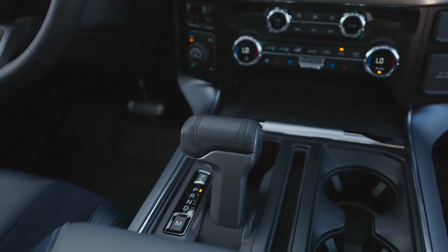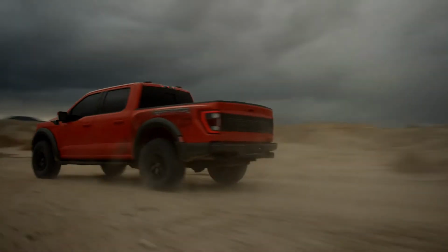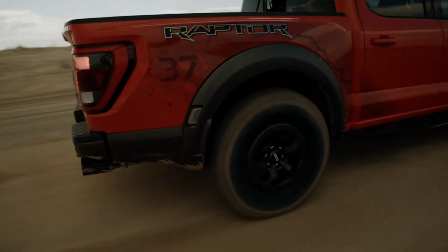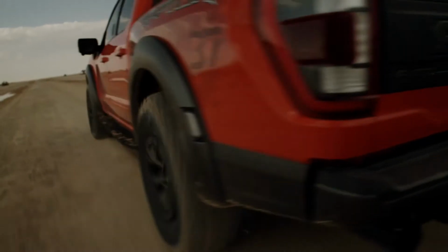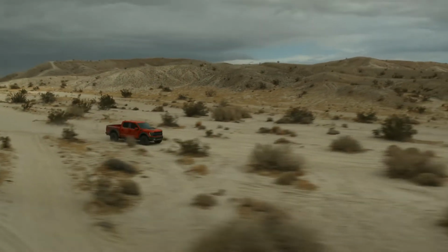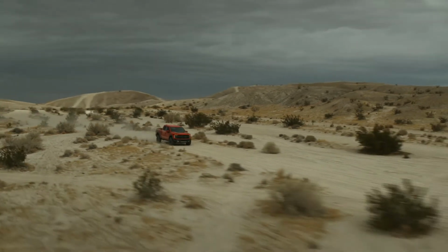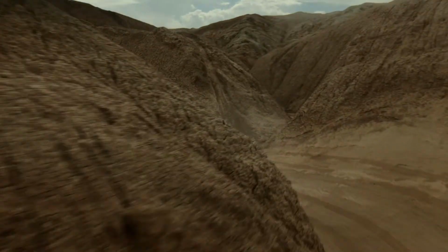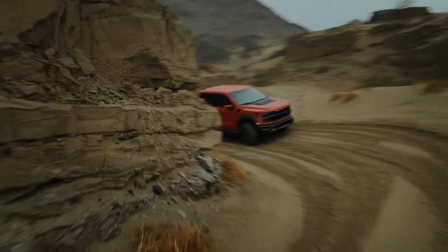As for power, Ford has not revealed horsepower and torque specs just yet, but we do know that the engine is Ford's third-generation 3.5-liter twin-turbo EcoBoost V6. Everyone hoping for a brawny V8? Good news. A Raptor R, rumored to be powered by a supercharged V8, will arrive in 2022. I don't care what the commenters say. I still love you, TRX.